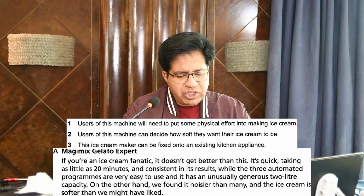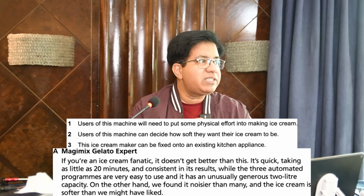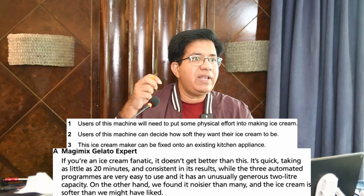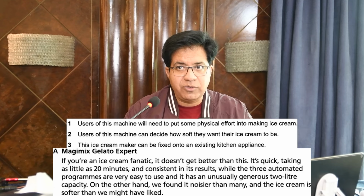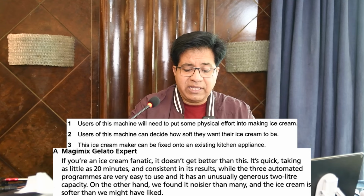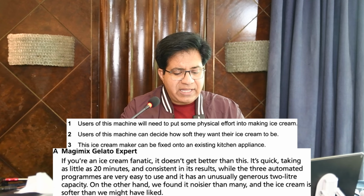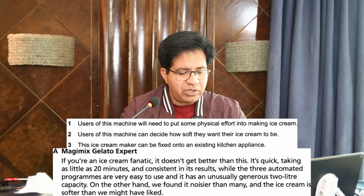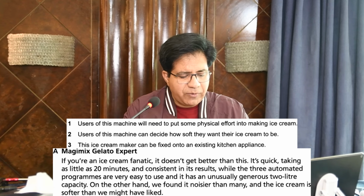Question number 1. Users of this machine will need to put some physical effort. Underline physical effort. Not here, but in one paragraph, they will tell us about physical effort. Like you will have to do it by hand. Right? By hand is physical effort. Question number 2. Users of this machine can decide how soft they want their ice cream to be. They said here very clearly that softer than we might have liked. But they did not mention that you can have the option of making your ice cream as soft as you want. So it's not question number 2.